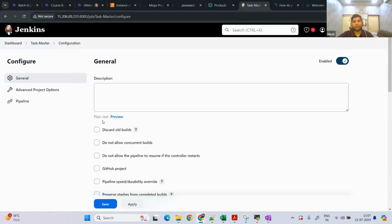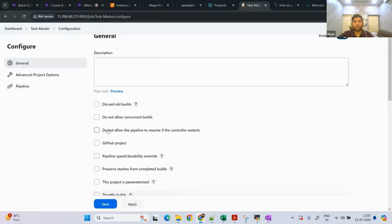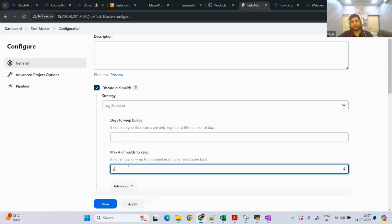Now this is a job. The pipeline is going to be written here, but this is a Jenkins job. Okay, here the first option is discard old builds. As a best practice, always make sure that you keep a small number of builds in history, because if you are not setting this, so many previous builds will be available in the history, which is going to occupy a lot of space. So to avoid that, we should be doing this.